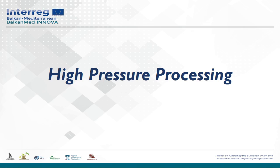Besides ionizing radiation, high pressure processing is the other technology that we're going to discuss today. Well, this is a non-thermal technology which is capable of producing high quality foods, maintaining the characteristics of fresh products, and of course extending the shelf life. Well, the last one is the main reason that food products are being processed.